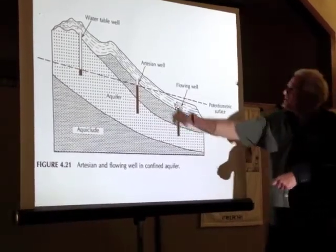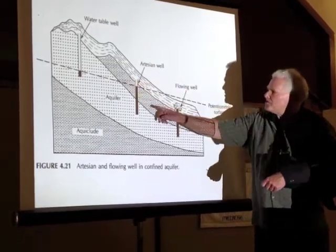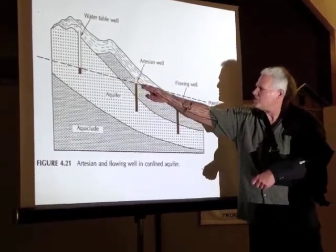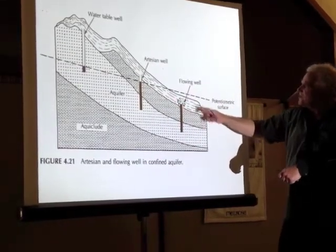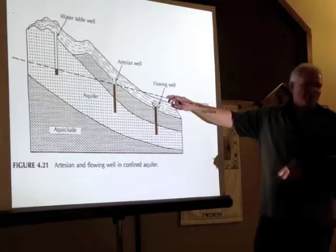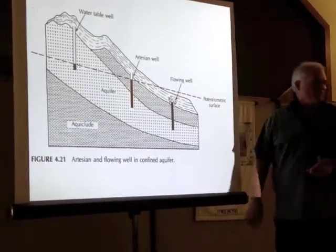You punch a well, you punch it up there, it's just at the water table. That water's not under pressure yet. It's starting to get under pressure down here. It comes up this high. And when you get down here, here goes the land surface. The potentiometric surface is above. The artesian surface is above the land surface, so the water flows out of the well.